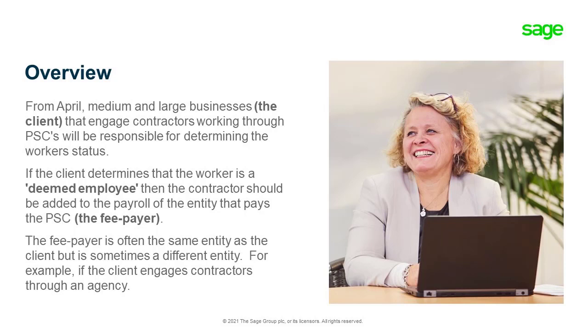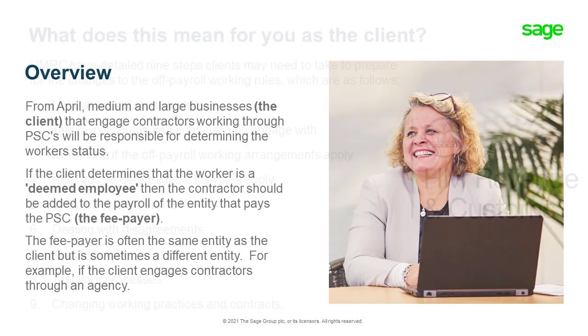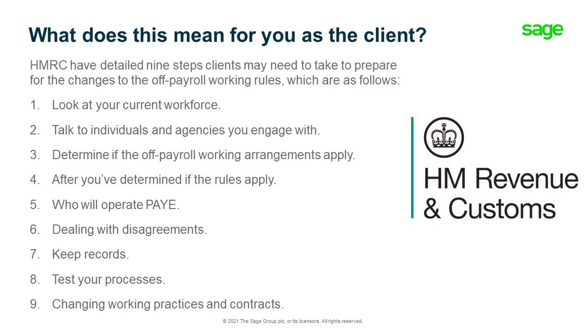The fee payer is often the same entity as the client, but is sometimes a different entity. For example, if the client engages contractors through an agency. It's really important for you to have clarity on which role or roles you're fulfilling in the IR35 legislation. Are you a client, a fee payer, or both? If you're fulfilling the role of the client, what does this mean for you?